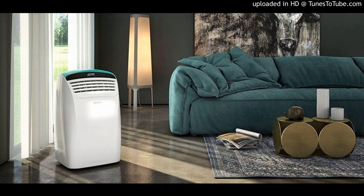But what about venting your portable air conditioning unit? Do you have to vent it outside? The short answer is yes. But let's look into the details you need to know. Do all portable air conditioners need to be vented outside?